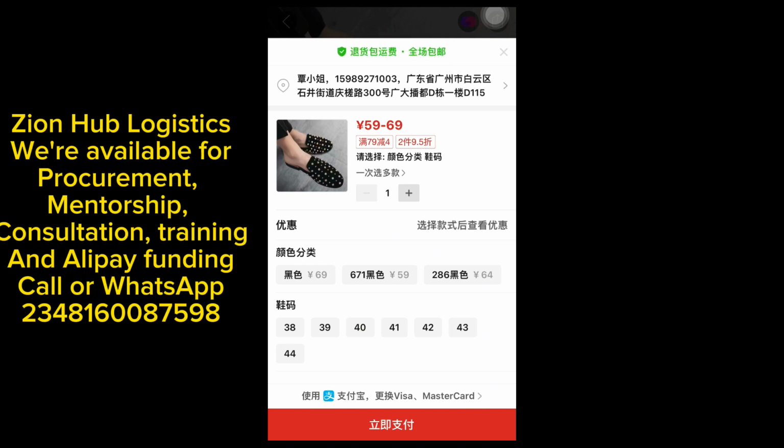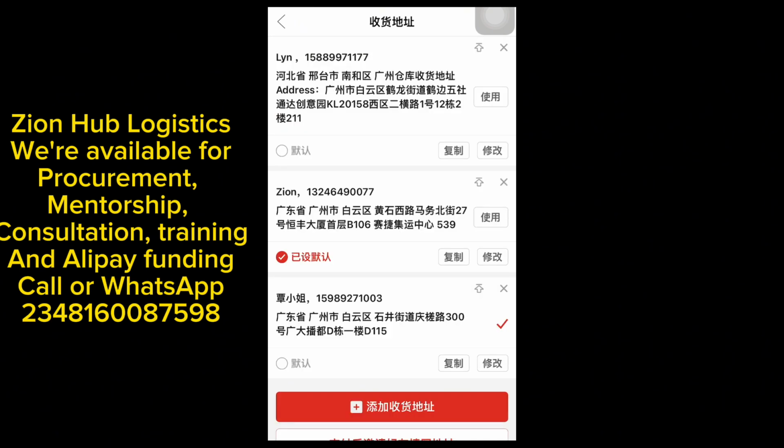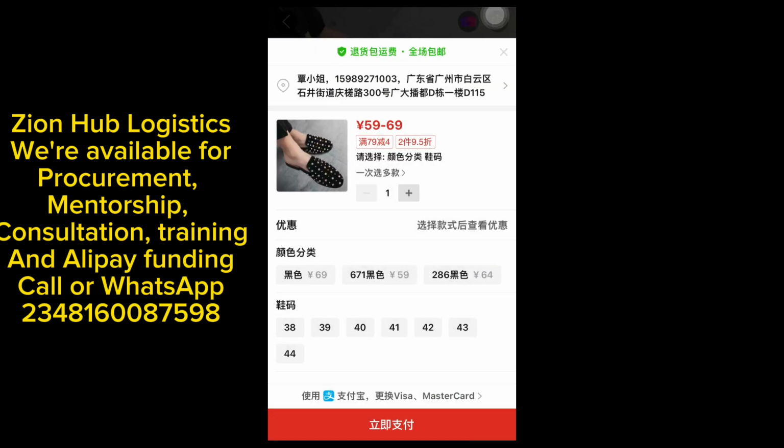If you still want to be sure whether this warehouse address has been added or not, what you want to do again is to click on this here, and it's going to load up, and you can see that it has successfully been added. This is the warehouse address that we have in the last option here. So it has been selected, and you can see that it has been marked. With this done, you can now proceed to buying your item.